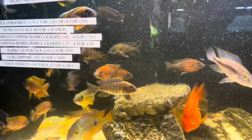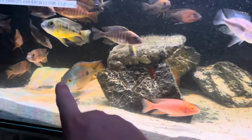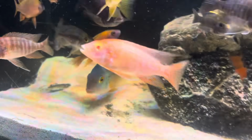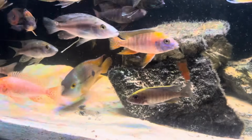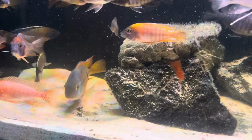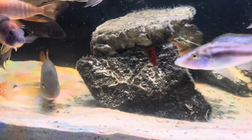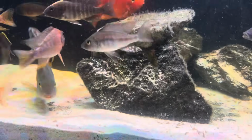I need to move this parrotfish out of here, and this niggy wagyu cichlid. Believe it or not, this and that parrotfish in there are actually a pair. So I took them off another customer I know, and they're a pair. So they spawn together, which is really unusual. But yeah, you can see that parrot's a little bit naughty.